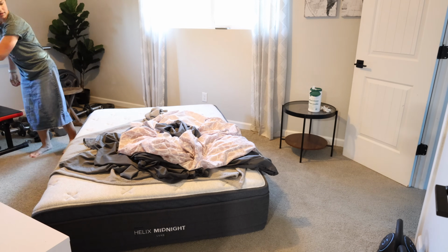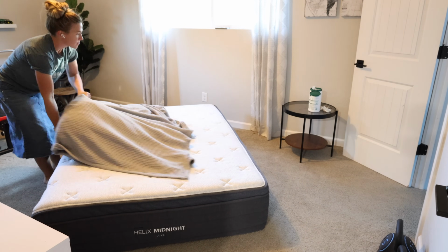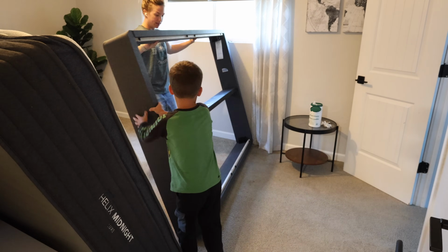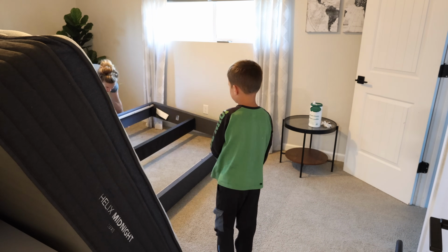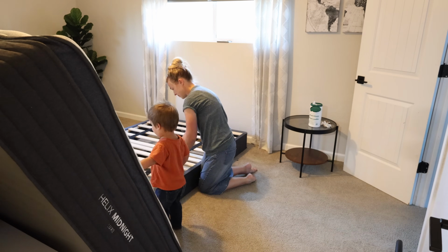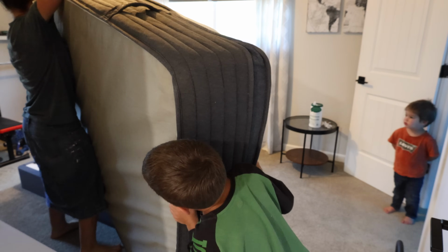So now it's a few days later and I am getting our spare bedroom set up for our guests. So this spare bedroom is just kind of used for storage. We work out in here, but then when we have guests, I go and get our guest mattress and platform, bring that back here and set it up, and this makes a great little guest room.